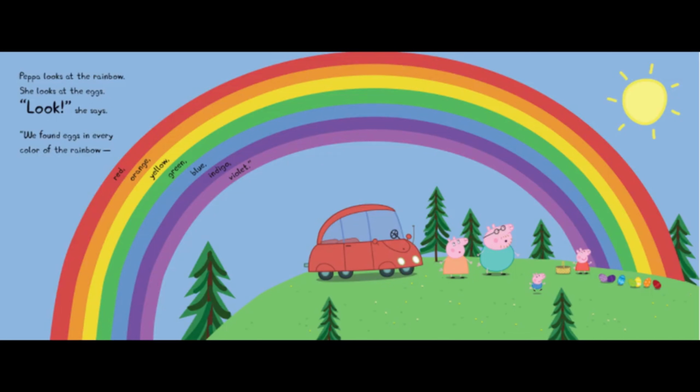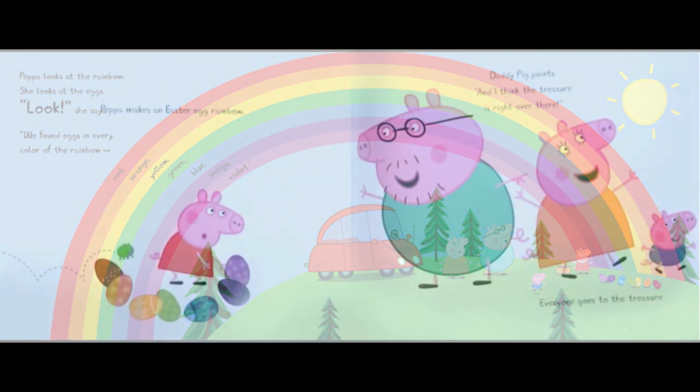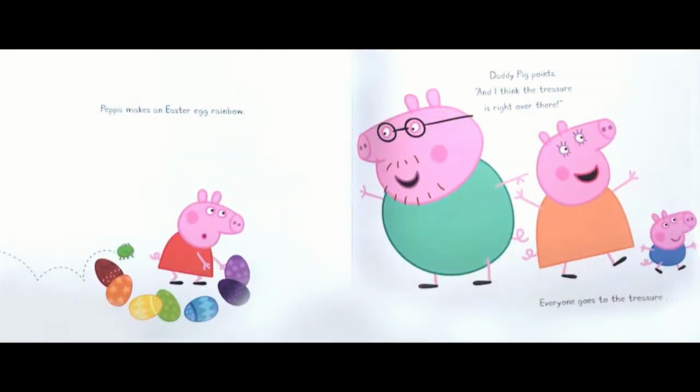Peppa looks at the rainbow. She looks at the eggs. "Look," she says. "We found eggs in every colour of the rainbow. Red, orange, yellow, green, blue, indigo and violet." Wow! Peppa makes an Easter egg rainbow.